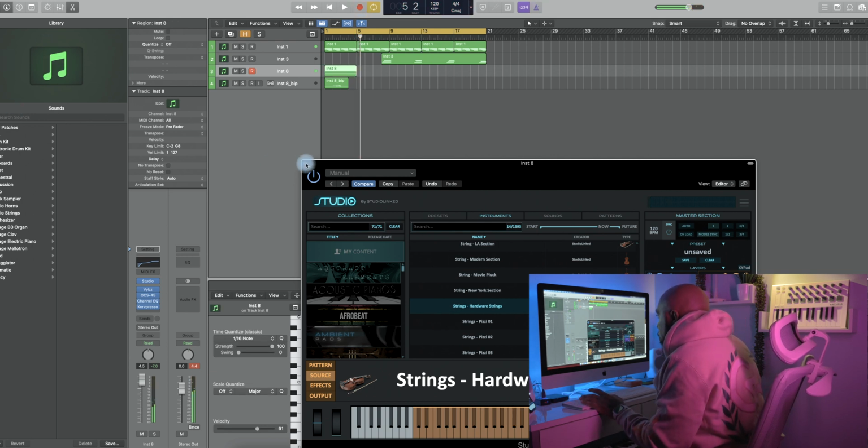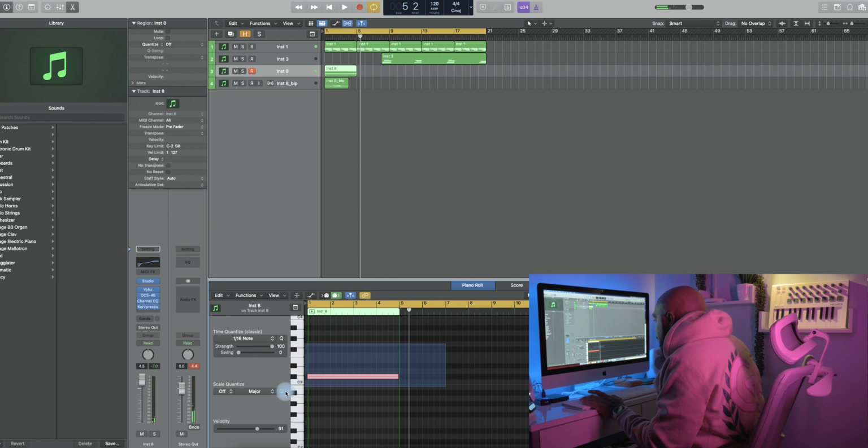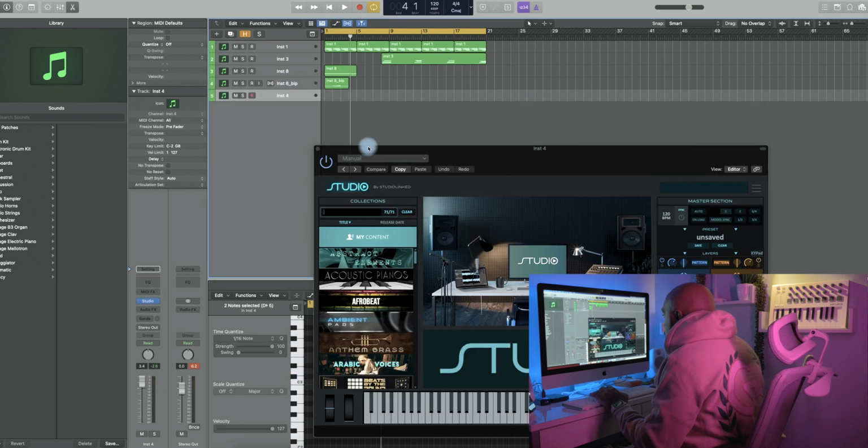Perfect. Just hold that one note just to give it some atmosphere. Give it some background atmosphere. All right, let's move on to the next thing.